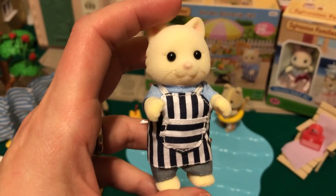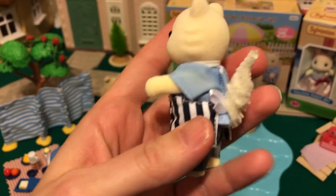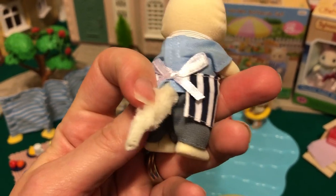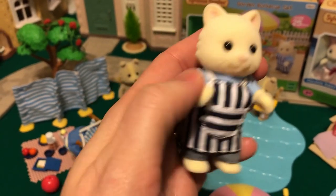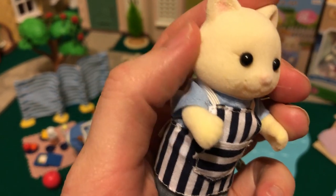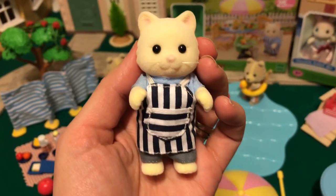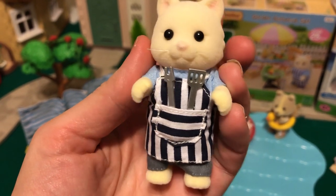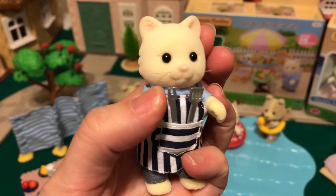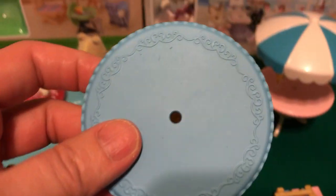And this is Maurice Chantilly cat, according to SylvanianCollector.net. I have never seen another cat in this color before. Maybe they're in certain figure furniture sets, but this is the same mold, I think, as the maid for the Grand Hotel. And there he is with his grilling equipment in his apron pocket. I really love that apron. I don't want to take it off because it's tied so beautifully in the back.